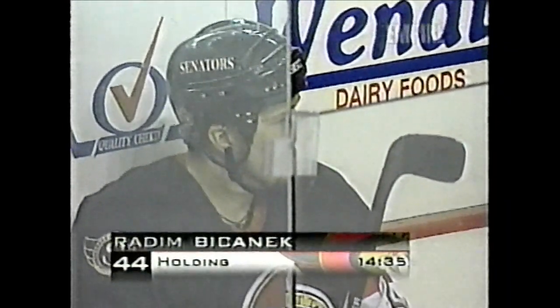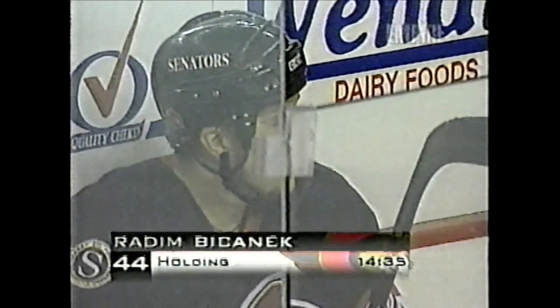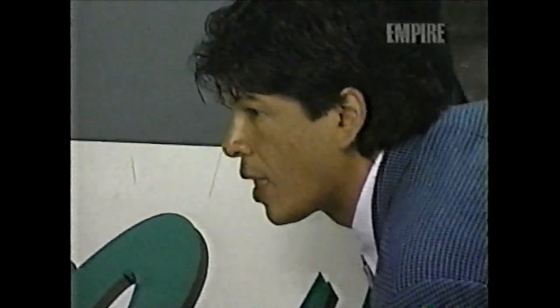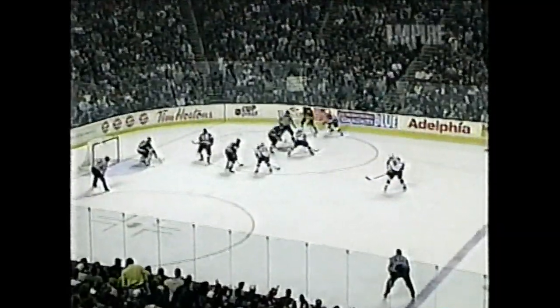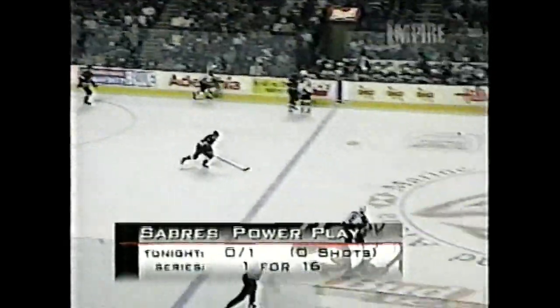And if ever your power play was going to come to life, now is the time for Buffalo. 5:25 to go here in the second period. They're down 2-0. They've tried once tonight on the power play. It was ineffective, and they need a big goal here on the power play. 5:05 to go in the second period. Duchesne smacking it off the boards, and it dribbles back through the middle.